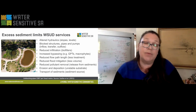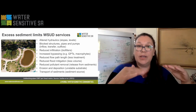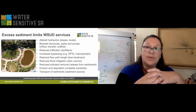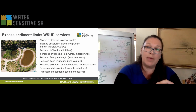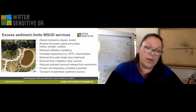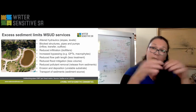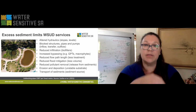We can get reduced infiltration, particularly in biofilters, where the substrate has been carefully engineered to enable that infiltration. If we get a lot of sediment clogging it up, that can alter that infiltration capacity completely, or reduce that infiltration capacity, and then the biofilter is not doing what we wanted it to do. And as I say, we can get increased bypassing, particularly around GPTs, which are doing the job of trying to take out some of the gross pollutants, but end up getting bypassed because the sediment's building up, altering the flow path around these things, and potentially also bypassing the macrophyte zones, depending on how the wetland is managed and how it's designed.